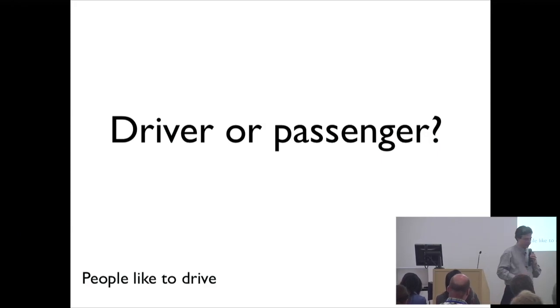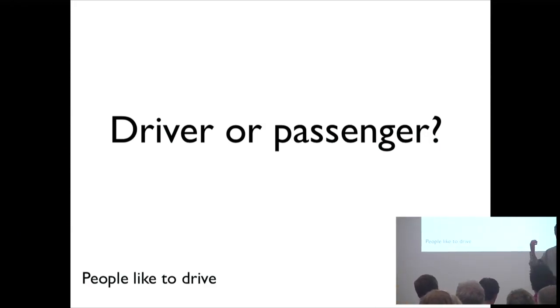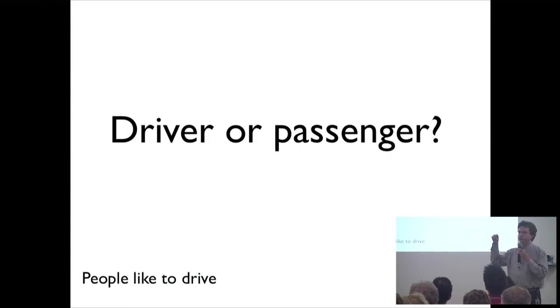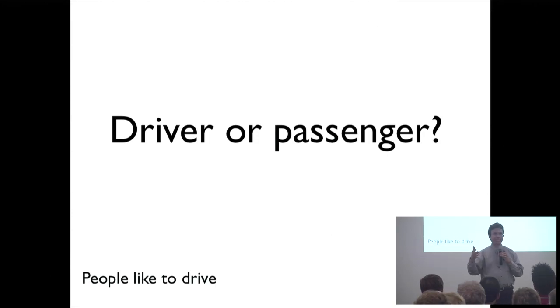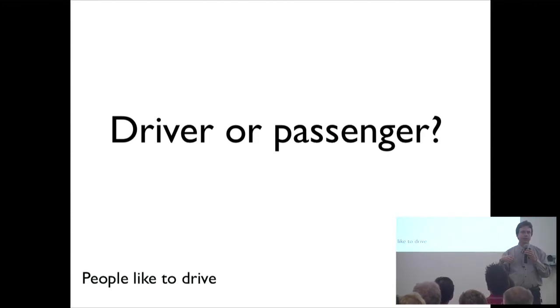And the last point I want to make here at the beginning is that it matters a bit whether you're in the driver's seat or you're watching. If you drive your own car somewhere, you probably have a pretty good idea of where you are and you could drive back, unless you're using GPS. If you ride in a taxi or something like that, you're less likely to understand where it is you are.